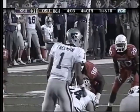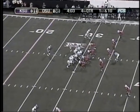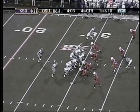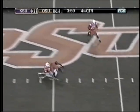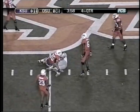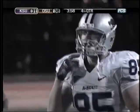First and 10, Kansas State from its own 30. Two receivers left, one right. Freeman under center, one back set. And Freeman takes a snap, drops back to pass, throws over the middle. The leaping catch is made by the tight end, Jeron Mastrud, at midfield and dropped immediately. A 20-yard gain on a heck of a catch.